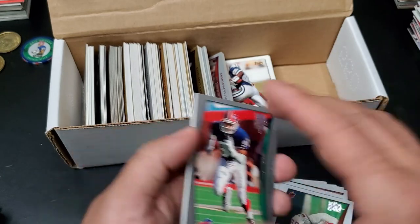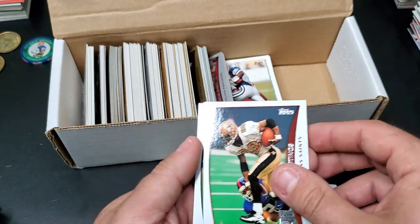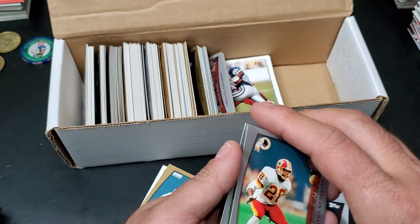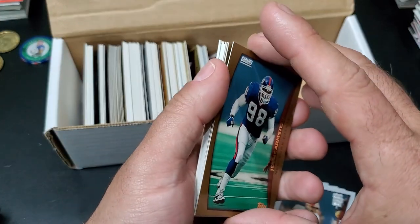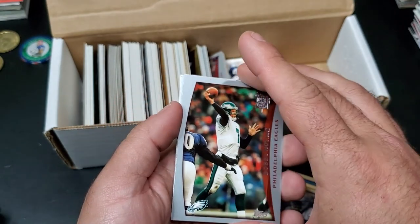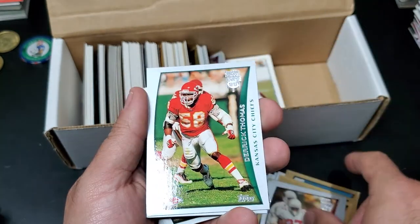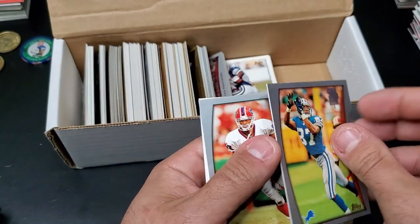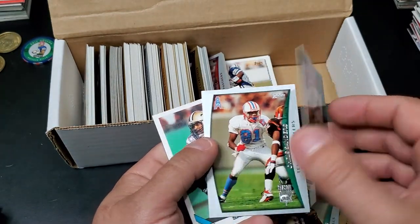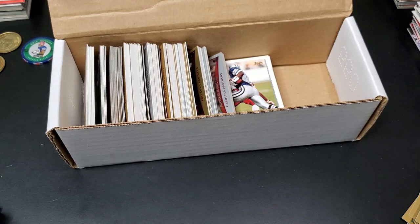Curtis Conway, Aeneas Williams, Herman Moore, Garrison Hurst, Hastings, Tim Brown, Carl Pickens. Harris, Armstead, Gray, Bobby Hoying, Larry Senners, Derek Thomas, Johnny Morton, Carl Pickens, Andre Reed, Chris Sanders, Jim Wilkes. Again, that's not 98, but hey, it's all right.